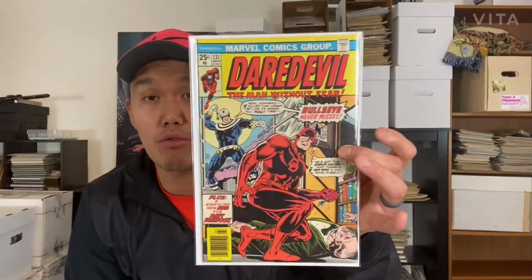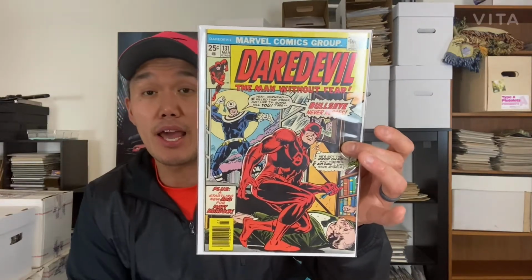Okay. Now, this is also a great book in high grade. First Bullseye, okay, Daredevil 131. If you see this book, especially in high grade, it's $100 to $300 all day long. If you see it, pick it up, okay?